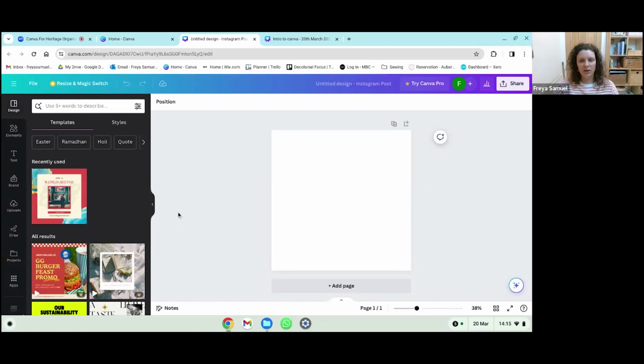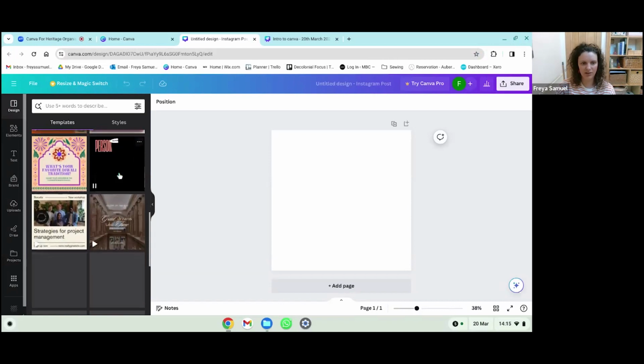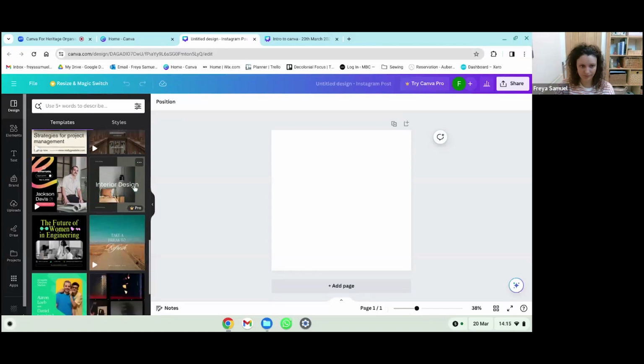So this is what it looks like once you've opened up a Canva template, a Canva design. So this is blank. It looks a little bit scary, but fear not. We're going to be adjusting a template today. So down the left-hand side, you've got design here, and all of the templates that fit this square design are in the side here. So you can take a scroll, see what you fancy, and all of these designs here on the left are totally customizable.